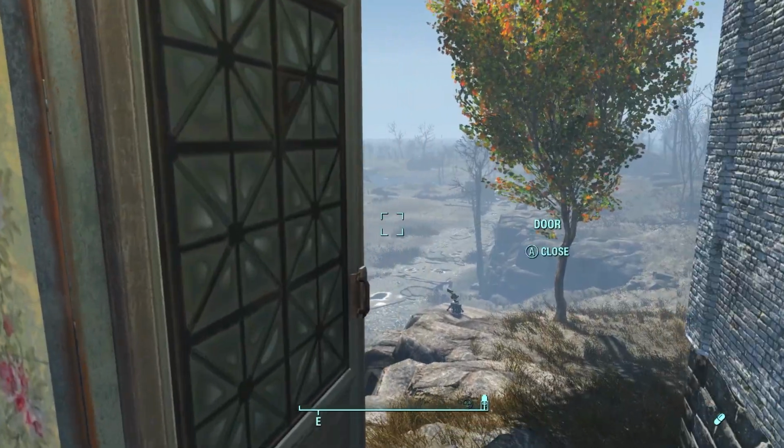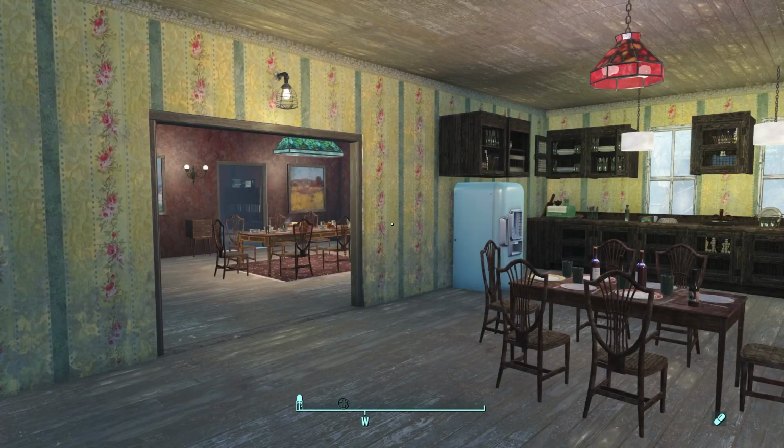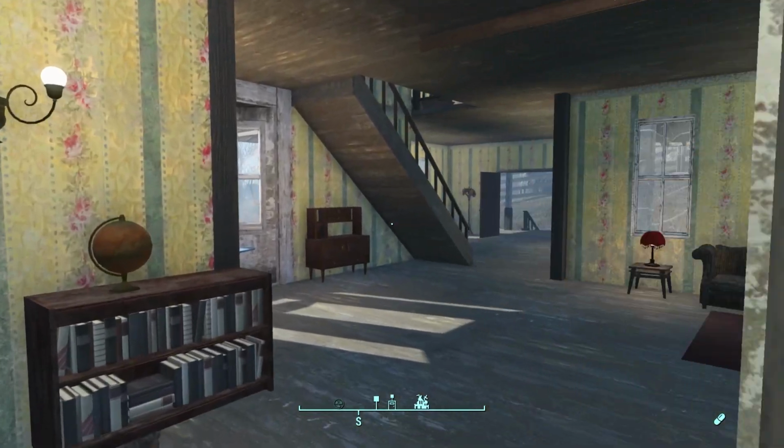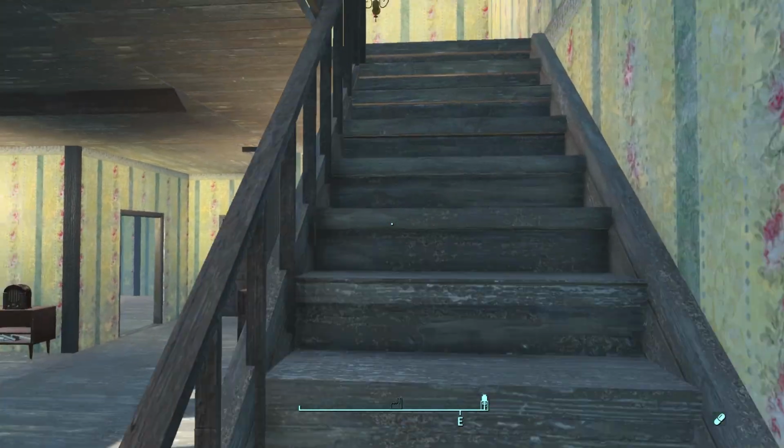Absolutely love that movie. It's such a fun movie. I actually watched it just before I built this, for inspiration and to check out the layout of the house as much as I possibly could. So let's go ahead and head on upstairs.